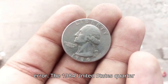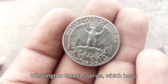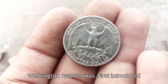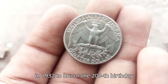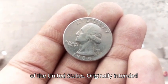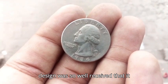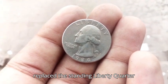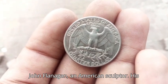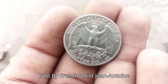The 1984 United States quarter dollar is part of the long-running Washington Quarter Series, which has a rich history stretching back to 1932. The Washington quarter was first introduced in 1932 to honor the 200th birthday of George Washington, the first President of the United States. Originally intended as a one-year commemorative issue, its design was so well received that it replaced the Standing Liberty quarter permanently. The designer was John Flanagan, an American sculptor. His portrait of Washington was based on a bust by French artist Jean-Antoine Houdon.